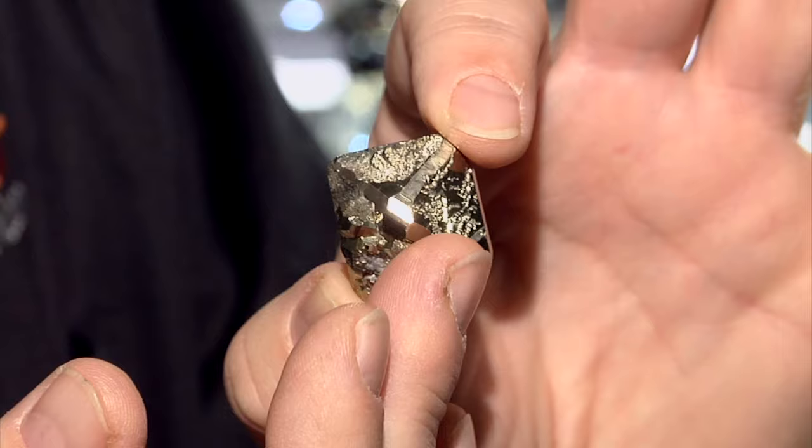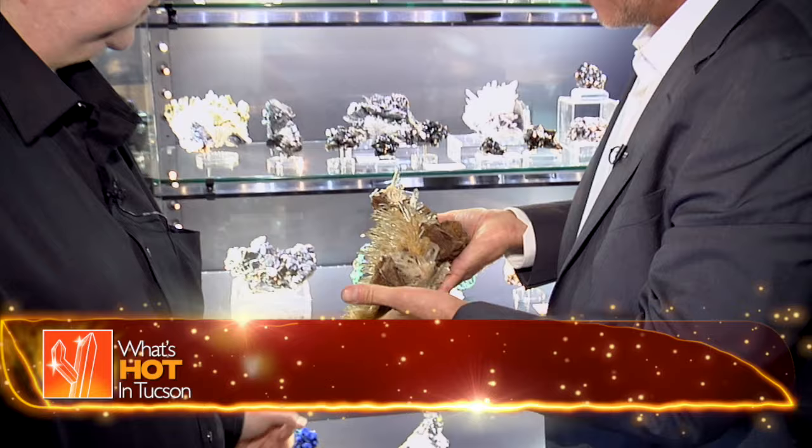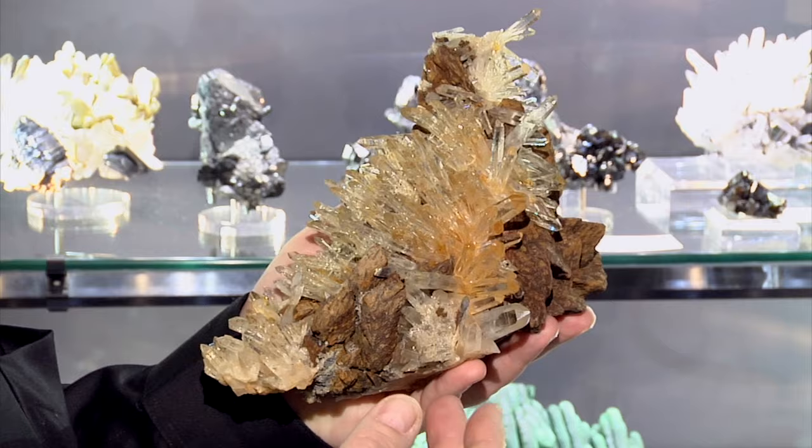It comes from the famous Vizzy locality in France, in Isère, which produced these very special quartzes. Yeah, a special color and brightness too, and with siderite. I saw these Strahlers who collect them, and I tried to find a small perfect piece, but... Yes, impossible. This is because really we are keeping the best ones.